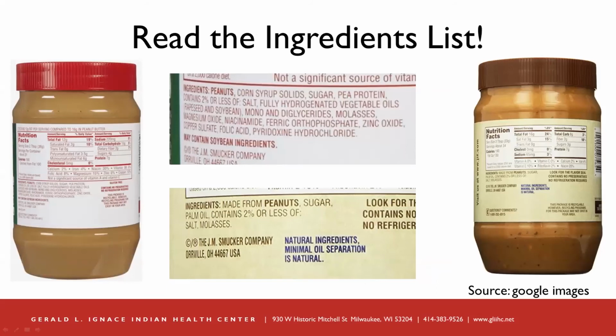And make sure that you read the ingredient list. So here are 2 different peanut butters. This is a regular peanut butter. This is the quote unquote natural peanut butter. If you look at the ingredients, you do have peanuts first, but if you keep reading, you get corn syrup solids, sugar, pea protein, fully hydrogenated vegetable oils. I mean, what is all that stuff? Especially when you just want peanuts in your peanut butter.